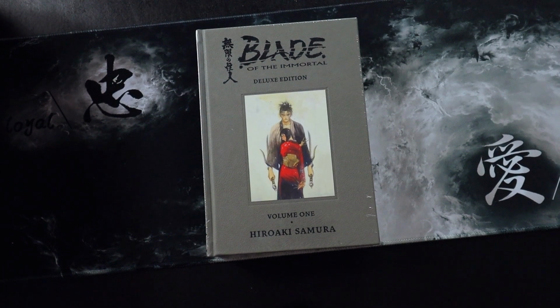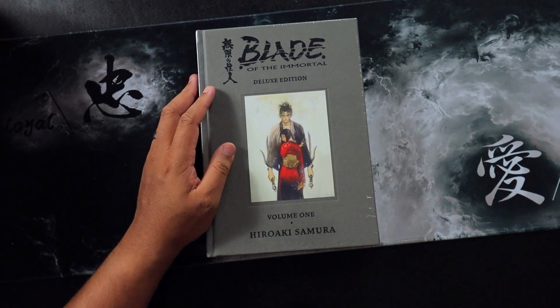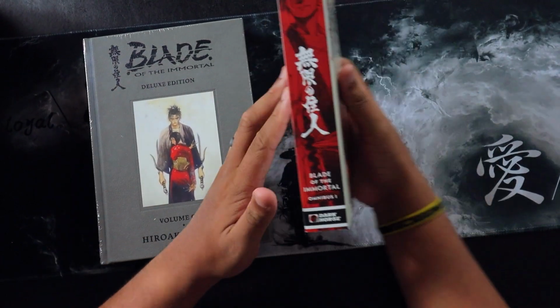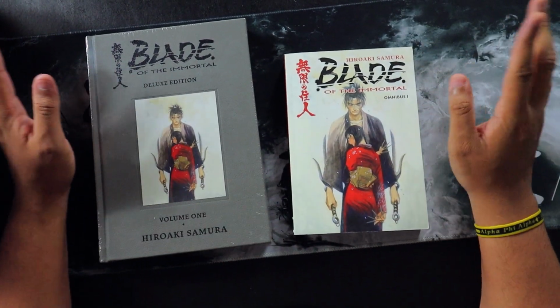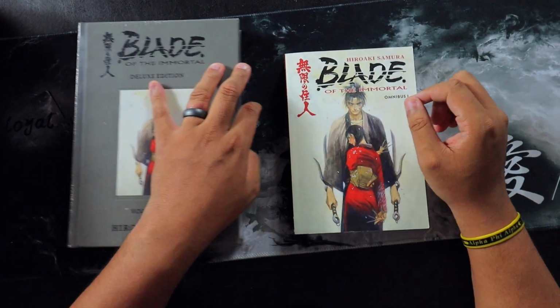But basically this whole left to right thing bothers me, only because it's different from the rest. Of course, everything else is right to left, so this one being the only one different is a little frustrating, but this is the regular omnibus. As you see, Omnibus 1. Now, one thing that I had a tough time trying to decide is, first of all, as you know, I'm a huge fan of everything samurai. I try to get everything samurai, whether good, bad, I want to collect it.